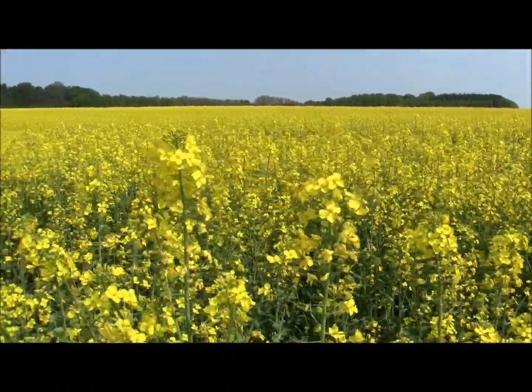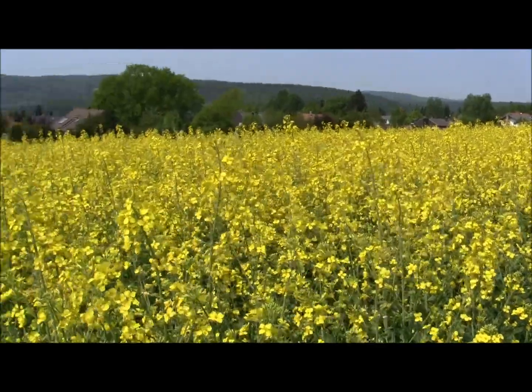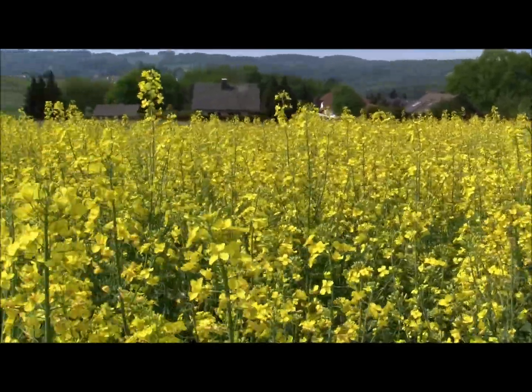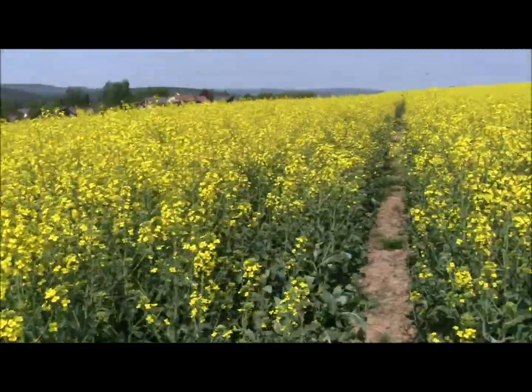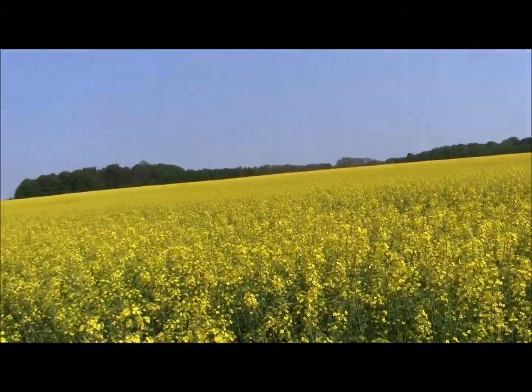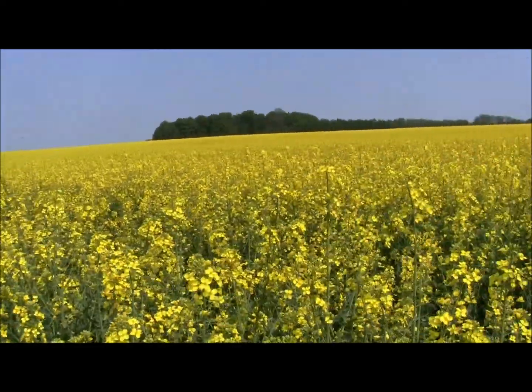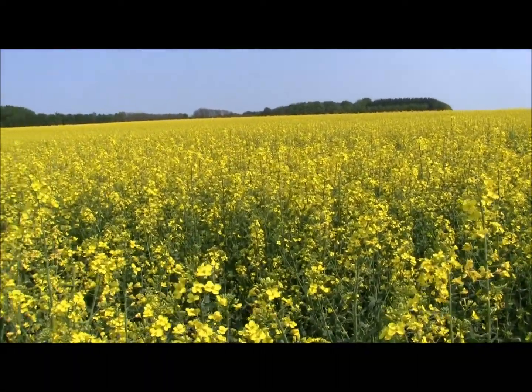So I'm now here inside a sea of rapeseed, almost a sea. It's a big field of rapeseed that a farmer has planted. I don't know if you can hear it, but the bees are really going wild for it. A lot of the nectar actually comes from this at this time of the year. If you have a field of this near your bees, they will bring in quite a lot.